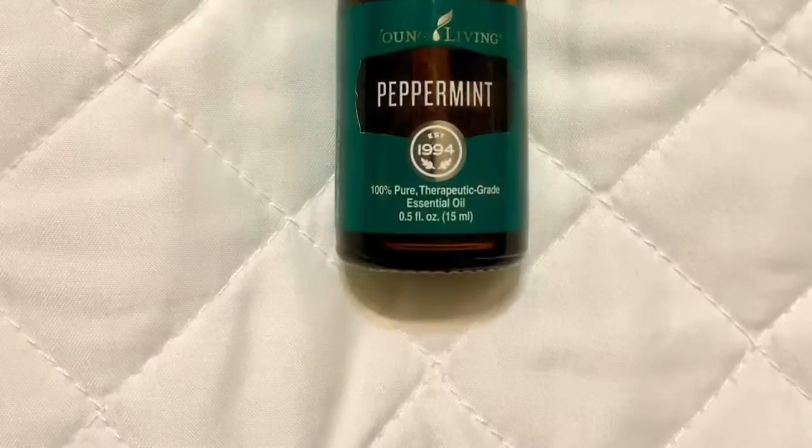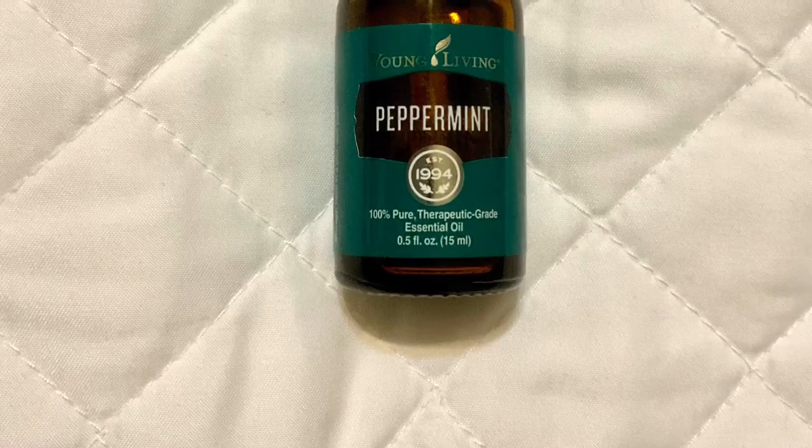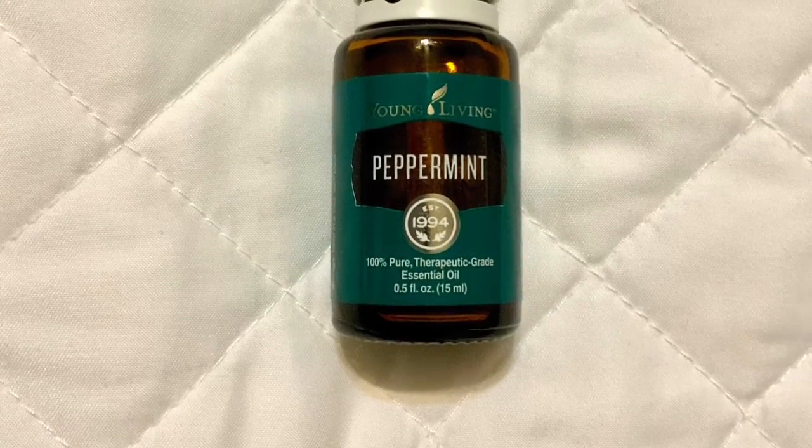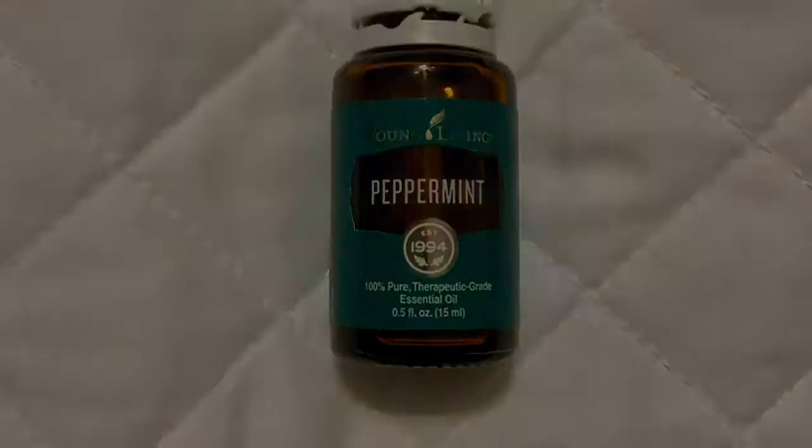Hello everyone. So I have a fun fact that I found about using essential oils for your dog's breath. There are a couple that I have found. I will start with peppermint oil. Apparently this is an obviously natural breath freshener. It kills odor-causing bacteria. These are all safe for pets.